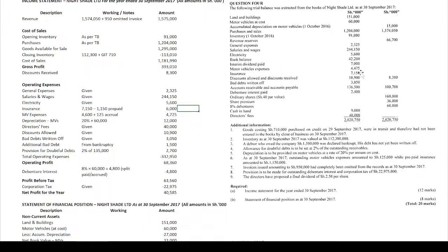Then we also have the motor vehicle expense. We have 4475, and we have also been told that the vehicle expense amounted to 125. They were outstanding. So we also have to add those accruals so that you get 4725. Then you also have to calculate the adjustment for the depreciation. We have been told that the motor vehicles are depreciated at a rate of 20% per annum at cost. The cost of motor vehicles we have been told is 60,000. So 20% of 60,000 on a straight line basis, we are going to get 12,000.